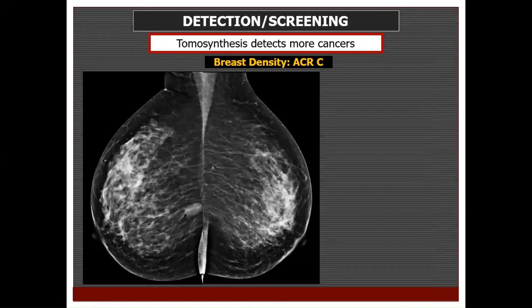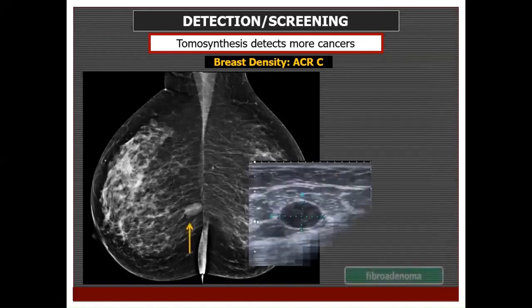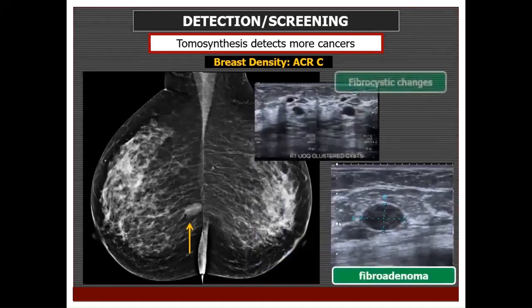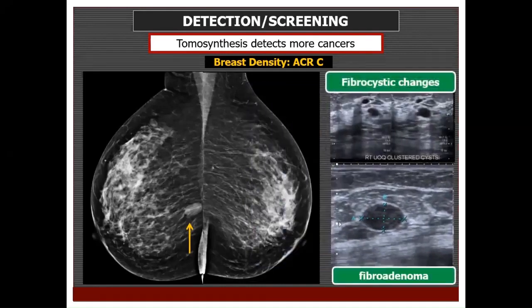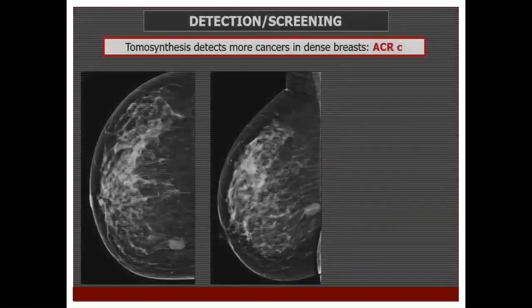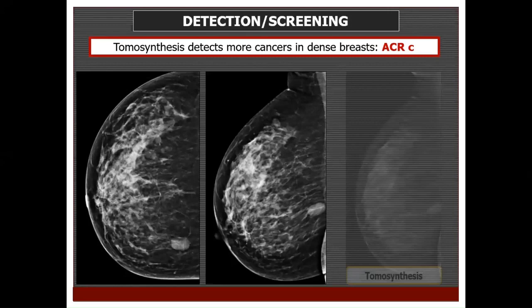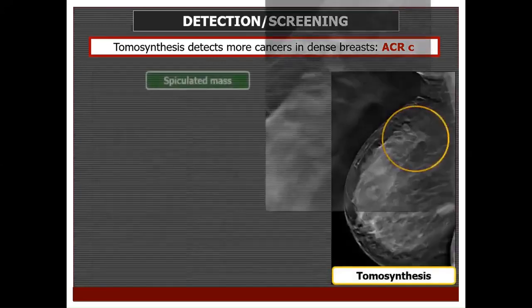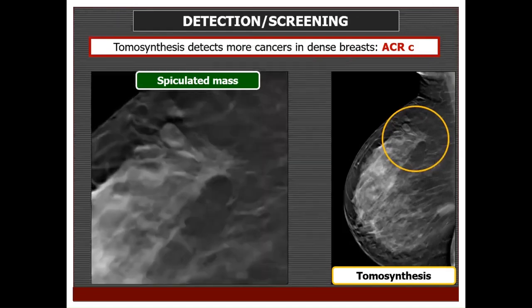This is another case. She had a small nodular lesion in the right breast, which turned out on ultrasound to be a small fibroadenoma. The rest of her breast showed fibrocystic mammary changes. While viewing the tomosynthesis images, unfortunately, she had a more serious lesion in the upper outer quadrant of the right breast. There was a speculated outline mass lesion. This lesion was biopsied and turned out to be an invasive lobular carcinoma.